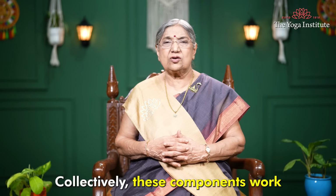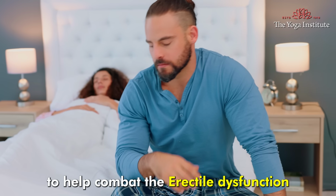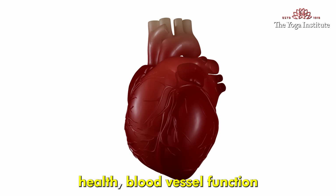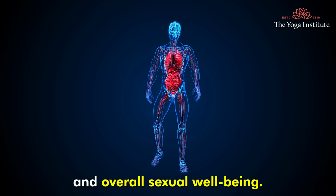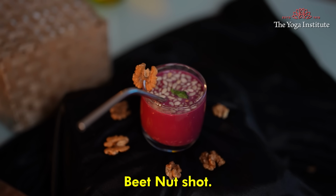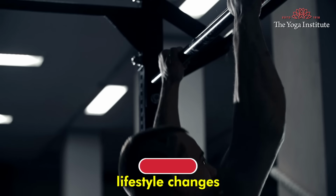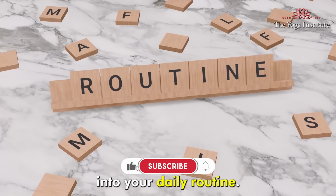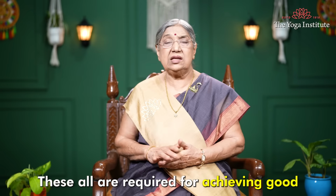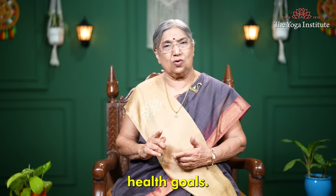Collectively, these components work together to help combat erectile dysfunction by improving circulation, heart health, blood vessel function, and overall sexual well-being. Along with trying out this beet nut shot, consider making other healthy lifestyle changes in your daily routine. Regular exercise, balanced diet, stress management, these all are required for achieving good health goals.